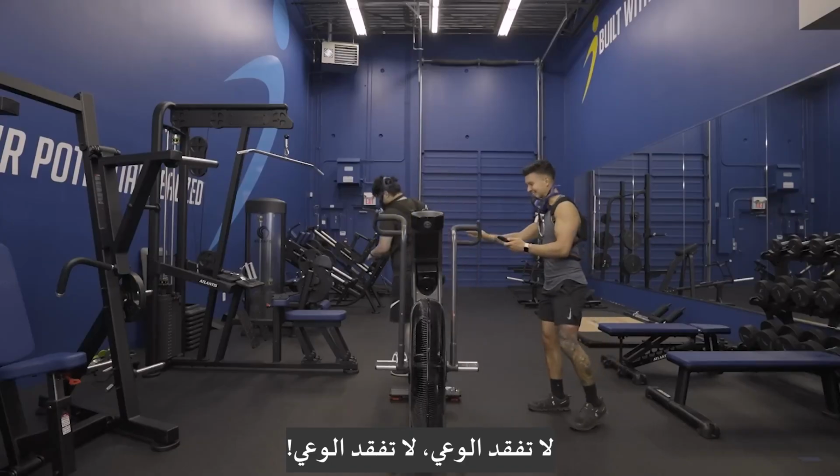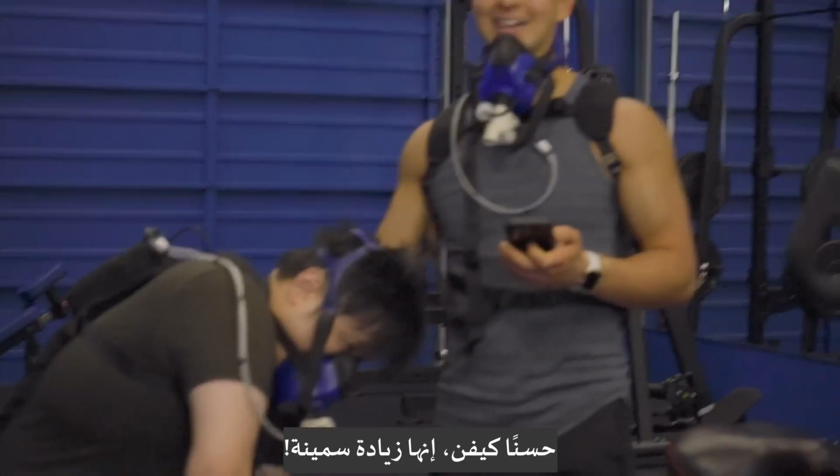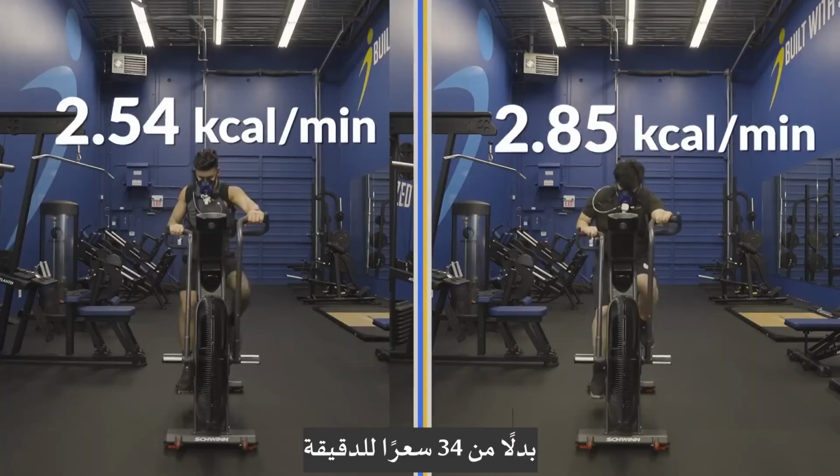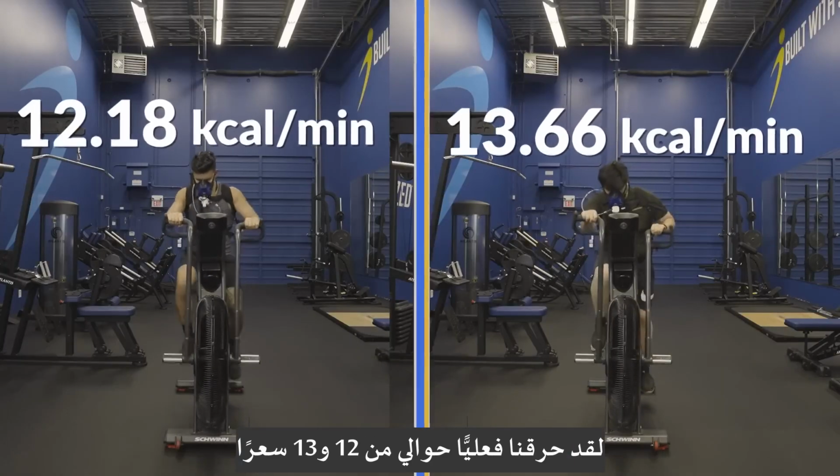Don't pass out, don't pass out, don't pass out. All right, Kevin gets a fat bonus. I was not expecting that. Instead of 34 plus calories per minute, we actually burned around 12 and 13.